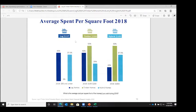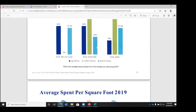So with log, you see the national average in 2018 was $137 a square foot. For timber frame, or what we would call post and beam construction, which is encapsulated in timber construction, it's $208. And then hybrid, which really is a mix of both of these. Hybrid might be frame walls with a timber floor and roof. It might be log walls with a conventional floor and roof, but your hybrid construction was about $160, $161.